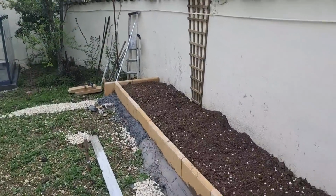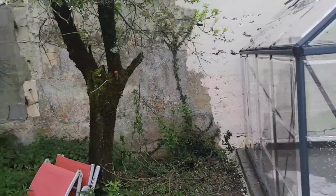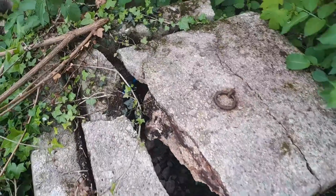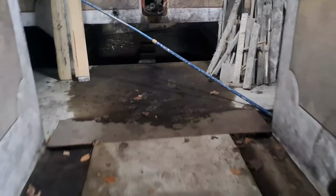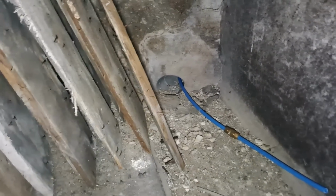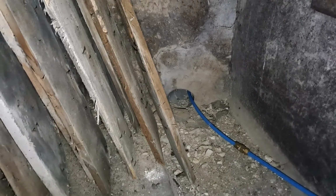So we'll run the pipe along here, and then we need to go through this wall. Now, I've just been having a play around, and I'll show you into this old container, where you can see there's a blue pipe going into a drain pipe, and that blue pipe that I've just shown you comes through to here. So I've found a way in and out of this building through that wall. Don't have to drill any holes, so that's a bonus.